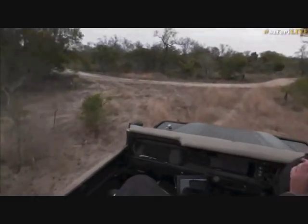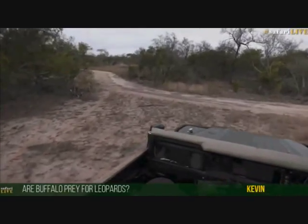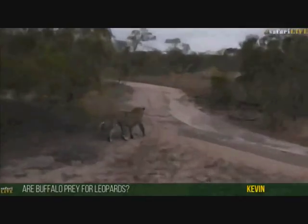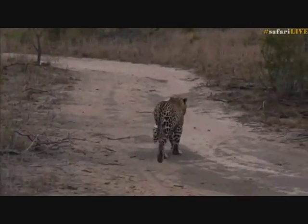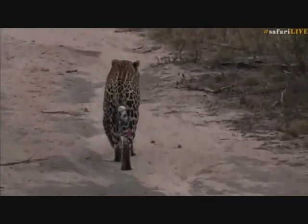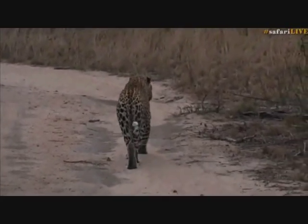Kevin, so a buffalo is not really on the prey list for a leopard. You can see Tingana's not really worried about them. The buffalo are all on the right-hand side here. They're just watching what's going on. But if there's a baby buffalo, then yes, a leopard can be very dangerous, particularly a male leopard like this. He can come into that area and he can try and grab one of those baby buffalo.